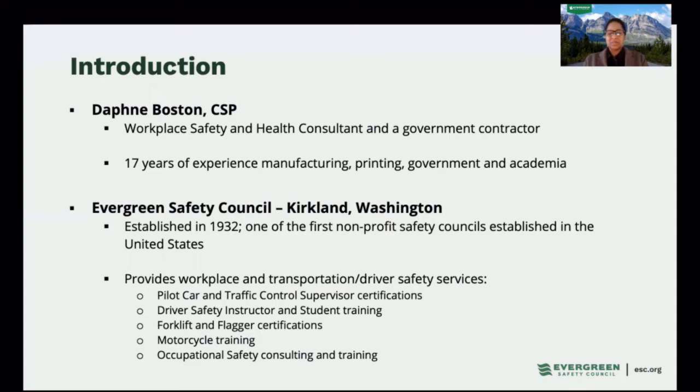And so the Evergreen Safety Council is based in Kirkland, Washington. They were established in 1932, and they are actually one of the very first nonprofit safety councils to have been established in the United States. And the Evergreen Safety Council provides a number of workplace safety and transportation and driver safety services, including pilot car and traffic control supervisor certifications, driver safety instructor and student training, forklift and flagger certifications, motorcycle training, and occupational safety consulting and training services.